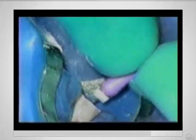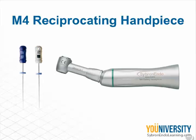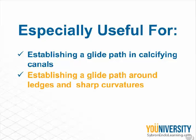Or you can use the M4 reciprocating handpiece. It's especially useful for establishing a glide path in calcified canals, establishing a glide path around ledges and sharp curvatures, and establishing a glide path around separated instruments.